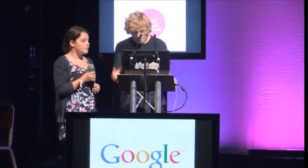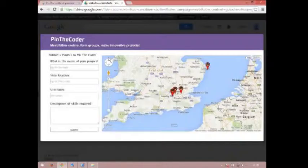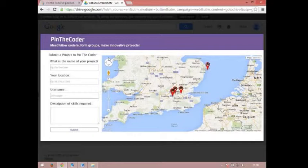In future development, we'd like it to take you to separate project pages. So the main idea of the website is that you go into these separate pins. Once you've entered your details on the left, it's added to a MySQL database using PHP to then generate these pins, which run off the same database using Google Maps API and custom pins.